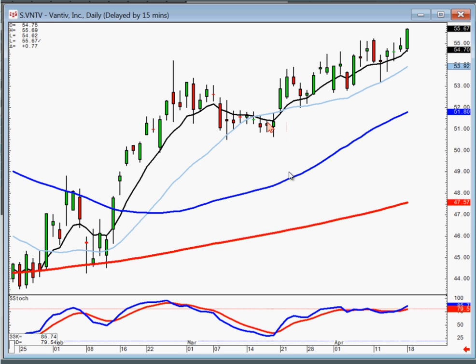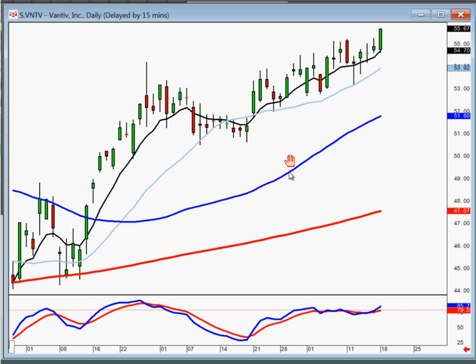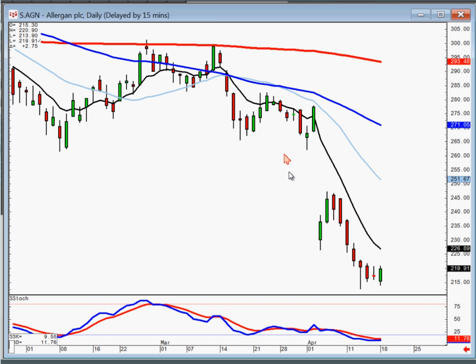VNTV, no, I don't see a belt hold there anywhere. Took a dive after their planned merger got blocked. Would the hammer a few days ago be a hint of a coming reversal?